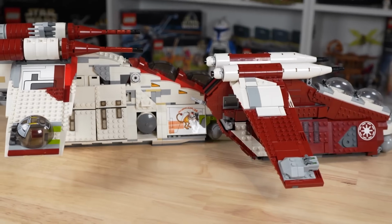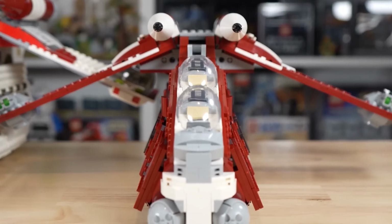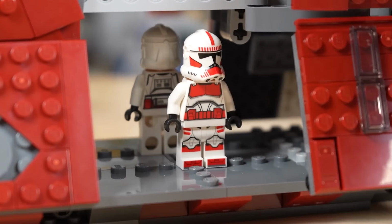First off, it just feels a bit chubby. It's definitely missing a middle section there. It's just not long enough. What's left of the compartment under the cockpits is also just completely unused. They don't add in any extra play functionality there, and as you move further back into the troop bay, it's very tight. It's very hard to put figures in there.